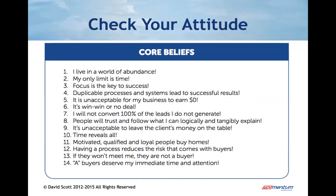They're paying cash, whatever it is. But more importantly, they're loyal to working with you to buy their next home. So they're going to buy, they're qualified, and they're going to sign a buyer agency agreement with you. Again, having a process reduces the risk that comes with buyers.